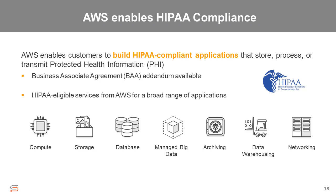So currently, when it comes to healthcare and HIPAA specifically, AWS has over 40 HIPAA-enabled services allowing you to use AWS to address the design criteria. These services allow you to build and run HIPAA-compliant applications that are going to either store or process or transmit that protected health information. We have a BAA addendum available that lists all of the compliance services, and we have services that are covering a pretty wide range of areas that you would need when it comes to healthcare. We have services around compute, storage, various database services, things around managed big data, talking a lot about those big data sets and various data formats we were talking about earlier, services around archiving and data warehousing and networking.